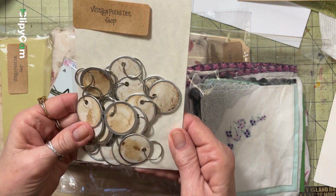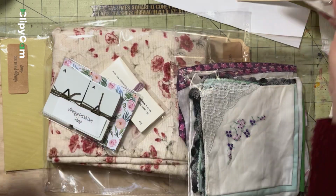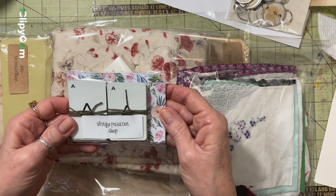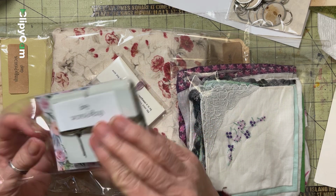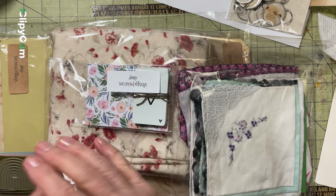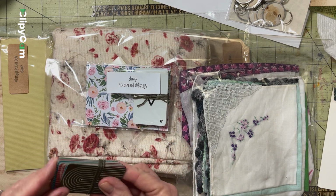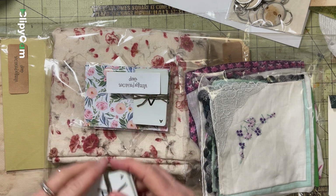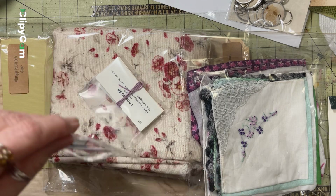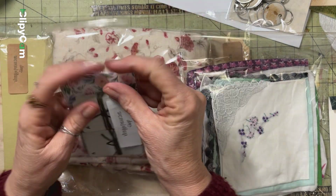So I got these little coffee dyed tags. We're going to work with those a little later. I got these alphabet cards. They do come from a game. I'm not familiar with this game, but there are various colors and different letters of the alphabet. And there's two little packs of those in here.